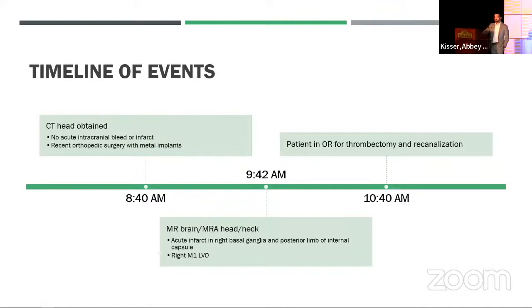At 9:42, she did get an MR brain, MRA head and neck, which did show acute infarcts in the right basal ganglia and posterior limb of the internal capsule on the right, M1 LVO. Also, I believe a right A3 occlusion as well. Less than an hour later, she was in the OR with Dr. Hanna for thrombectomy and recanalization.